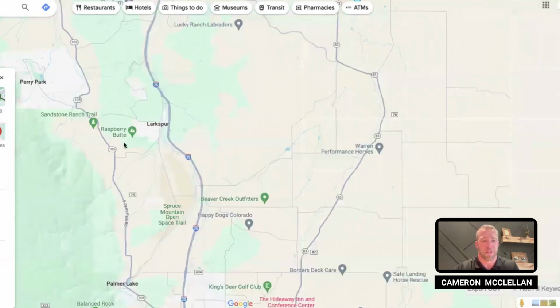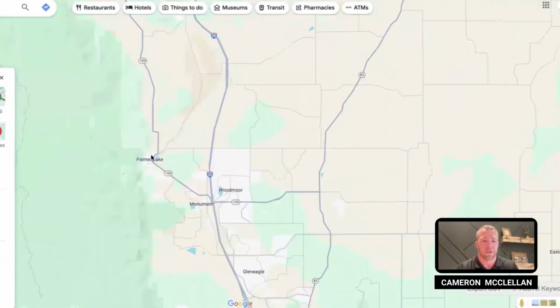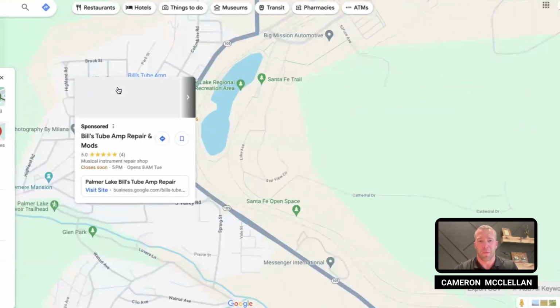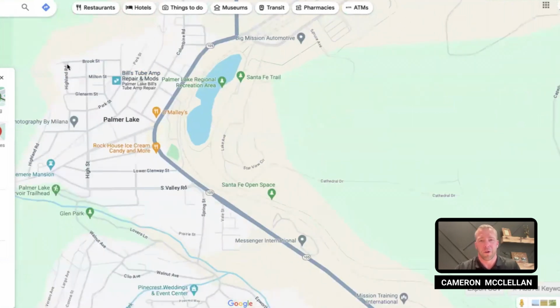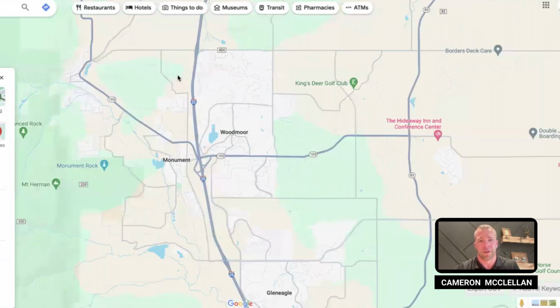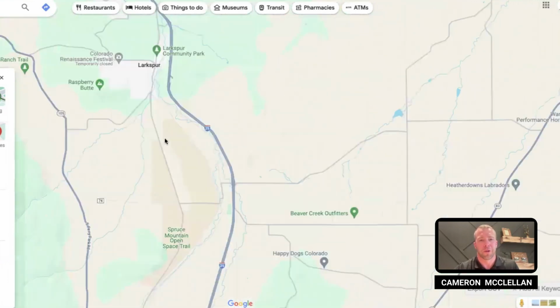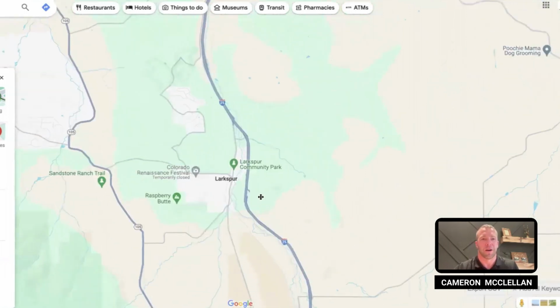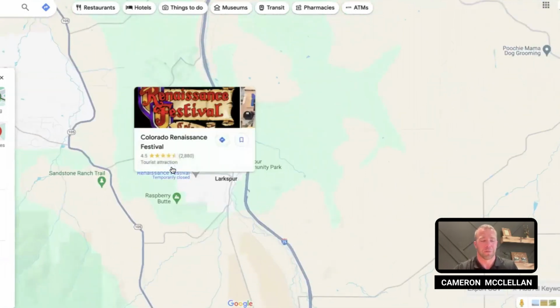And then you can also come south down to Palmer Lake. There's several restaurants right here. Again, just kind of got the small town feel, mom and pop style restaurants, or head into Colorado Springs, Monument, or up to Castle Rock. So again, everything you need is within 15, 20 minutes of your life here in Larkspur.